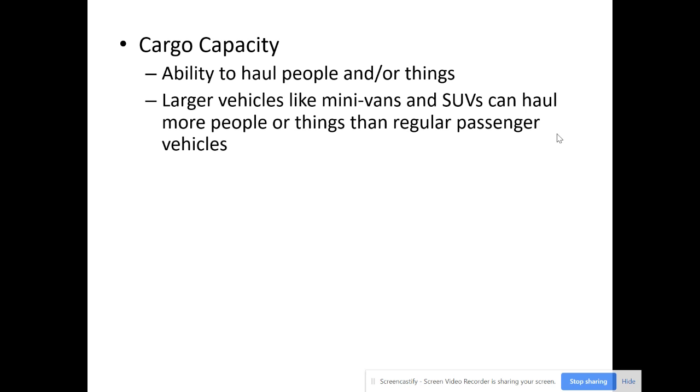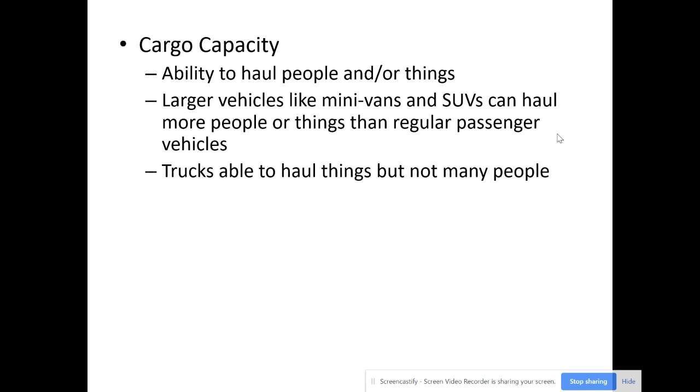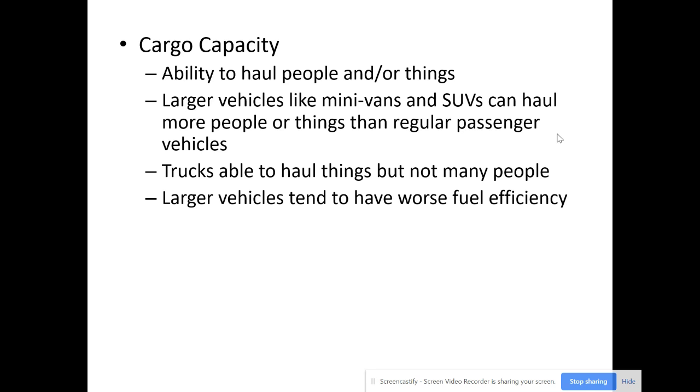Another thing you want to consider is cargo capacity. What do you need to be able to haul? Do you have to haul a lot of people? Do you have to haul a lot of things? Do you have to haul both? So you can get larger vehicles if you do have to haul more people or more things than regular passenger vehicles. You've got minivans and sport utility vehicles that you can buy. If you need to just haul stuff, but you really don't necessarily need to haul a lot of people, trucks might be a good option. Thing is, though, these larger vehicles, because they're heavier, generally have bigger engines. Those tend to have worse fuel efficiency. So you'll pay more in gas for those also.